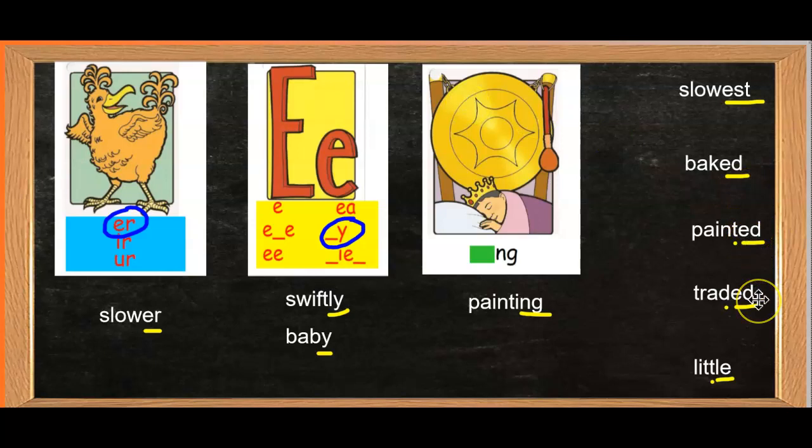ED at the end of a word with a T in front of it or a D in front of it, you hear the short e sound and then the d. Painted. Traded. But an ED after any other letter, you do not hear the E sound. You just hear the D, as in baked. Here, the E jumps, hits the vowel before it, and makes it say its name, but you don't hear the E.